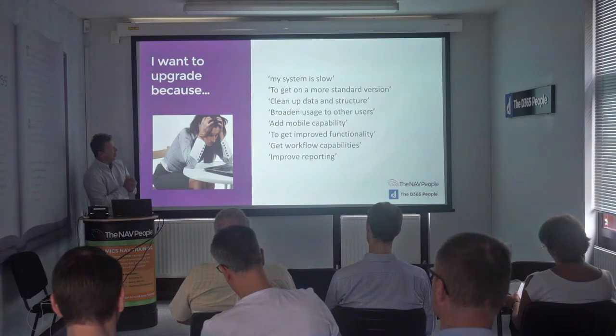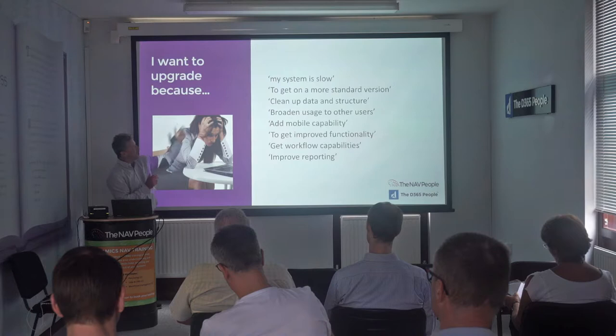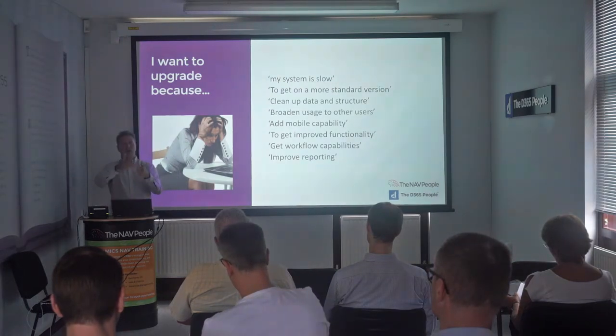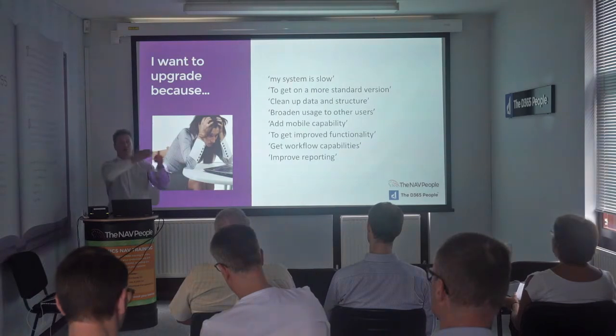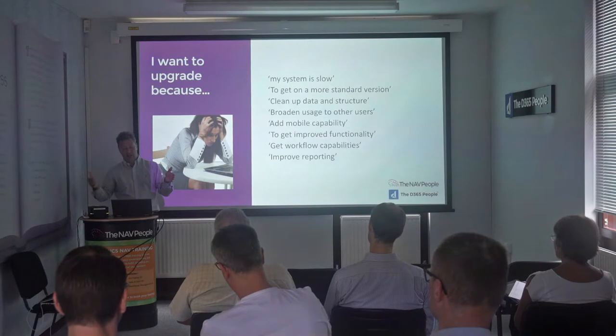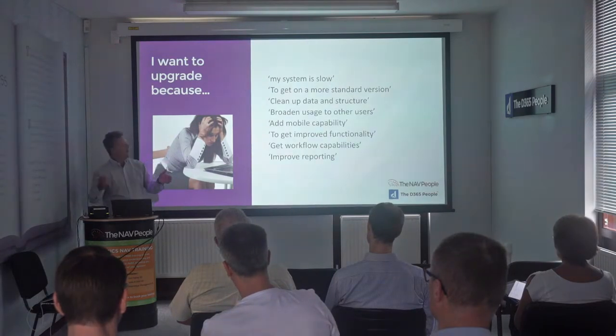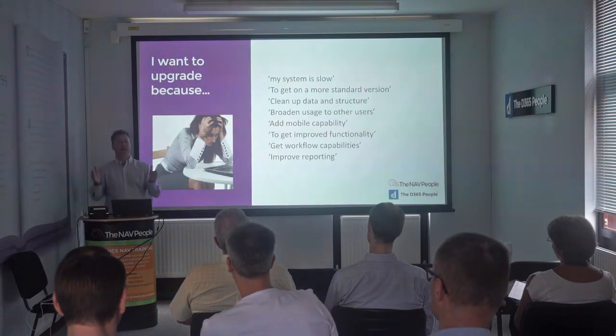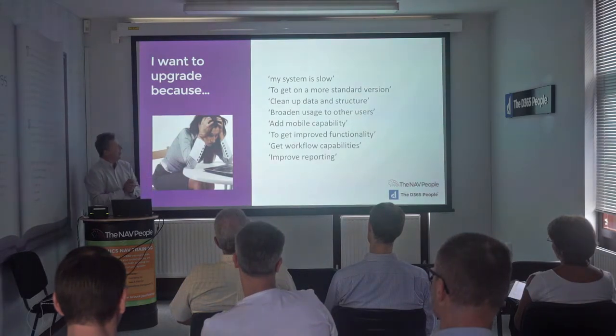That's the same as the add mobile capability below. To get improved functionality is a bit like the more standard version. It depends where you are today, how much more improved functionality you get. The farther you go back, if you're on a 2.6 system, clearly the functionality now is vastly superior. If you're on 2016 and you go to 2018, of course that gap is much smaller.